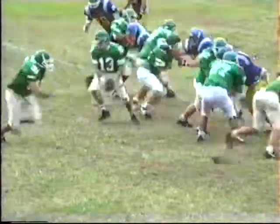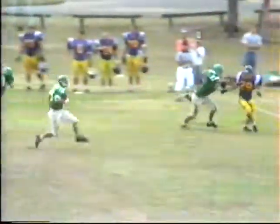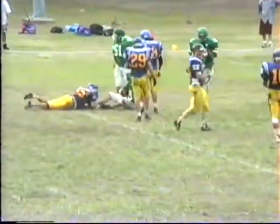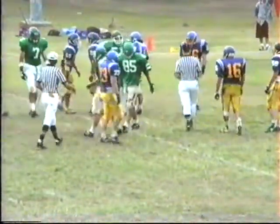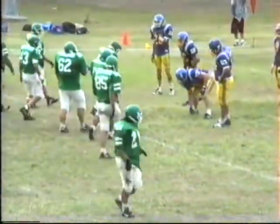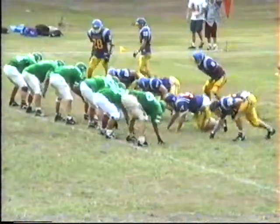First and 15 from the 31. Trying to get to the outside. James Quinn chasing him down. Letting him get to the outside. There he goes, he picks up a couple of blocks. There can't be too many tacklers left. He's brought down, picked up about 2 yards after all of that. Second down at about 13. Securing 29 yard line.